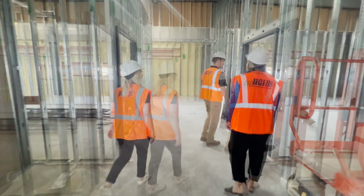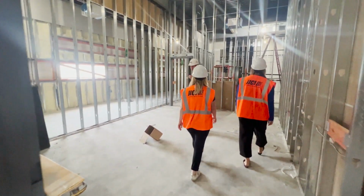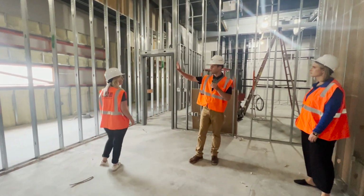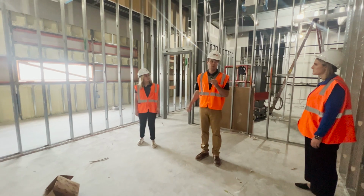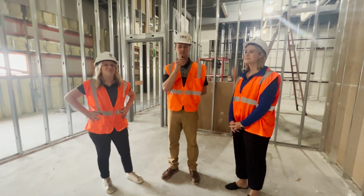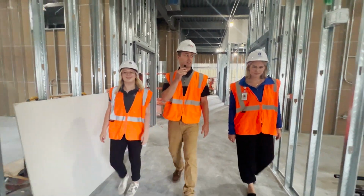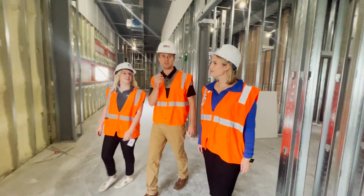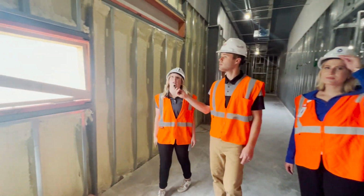As we come into this simulation lab here, it'll be set up as a typical hospital operating type environment. You'll have one hospital bed here with all of your arrangement of medical gas and electrical devices on the wall here. And that is one of our 4 sim labs here in the Education Center. So as we leave the sim lab, do you ladies have any questions as we're heading over to the skills lab? Yeah, actually. What is the difference between the yellow and the green walls?